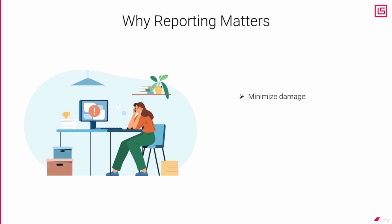The faster your organization is aware of a security breach, the faster they can take steps to contain the threat and prevent further damage. A security incident that targets you could potentially leave your colleagues vulnerable as well. Reporting the incident helps protect everyone within the organization. By reporting security incidents, you contribute to a larger pool of data that can help the organization identify attack patterns and improve its overall cybersecurity posture. Reports help identify threats and strengthen defenses.